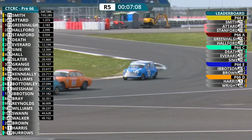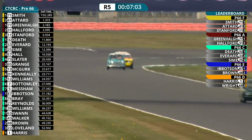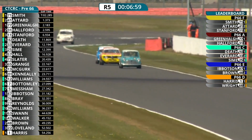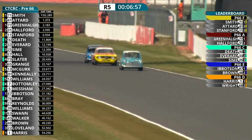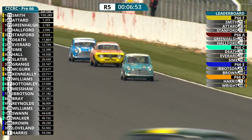Slides the mini. James Everard has a look up the inside. Deeth displaying the driving style of Sir John Whitmore and John Love, who were the early 60s British saloon car champions in the Mini days, before the Lotus Cortinas came along.